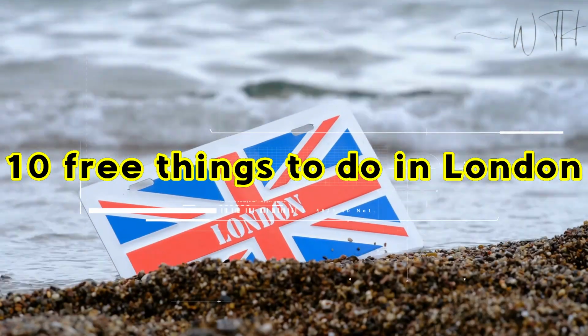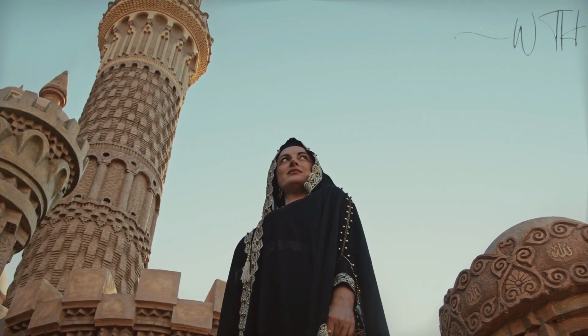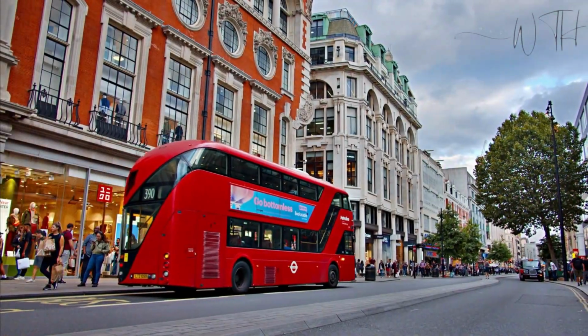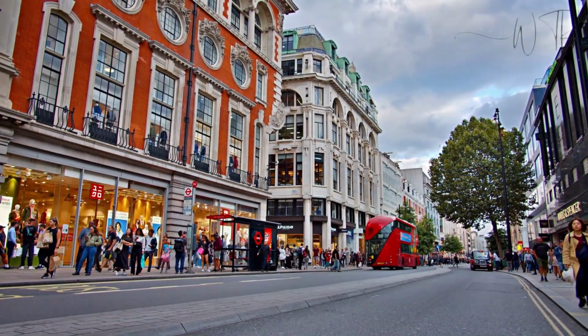10 Free Things to Do in London. London is undoubtedly one of the world's oldest and most well-known cultural hubs. London is a haven for visitors who want to savor its unique cultural ethos, with some of the most significant museums, oldest and strangest markets, ancient churches, and other historically significant locations.